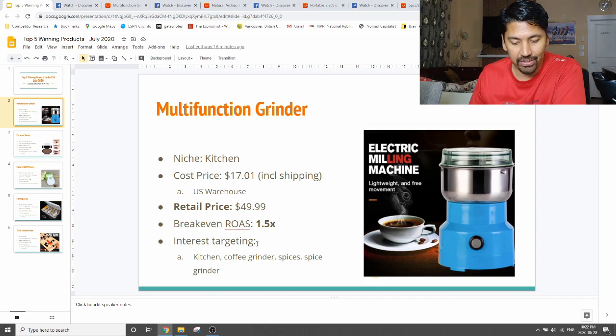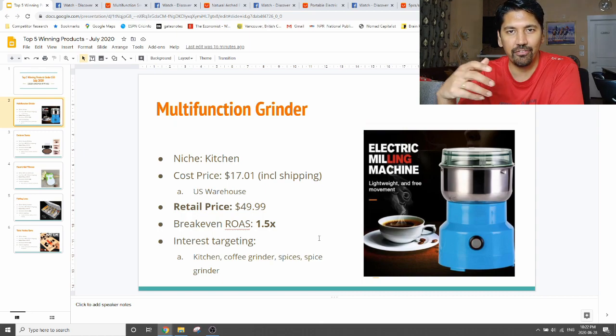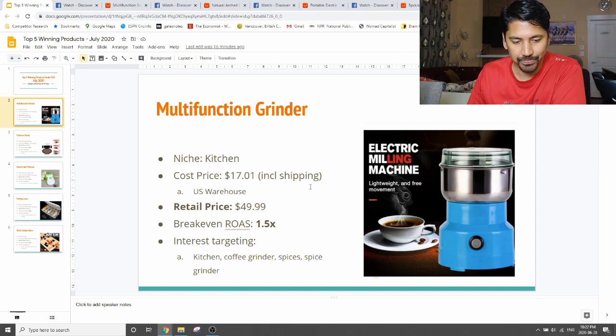Now, interests that you can target for this item are obviously things like kitchen, coffee grinders, spices, spice grinder. So all these terms will have fairly large interest groups on Facebook, and these are all worth testing for this particular product.